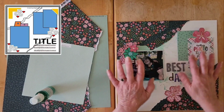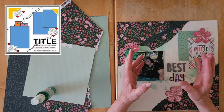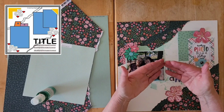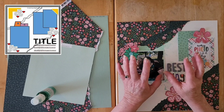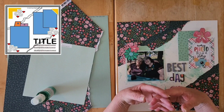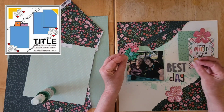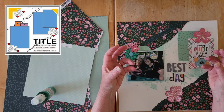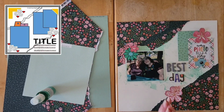So today's sketch has a lot of fun elements on it. It's a little bit of a busier sketch or design than I would naturally gravitate towards, and that's one of the fun elements of using sketches and having this series, is it often pushes us out of our comfort zone a little bit and makes us try some things that we don't normally gravitate towards or think about.